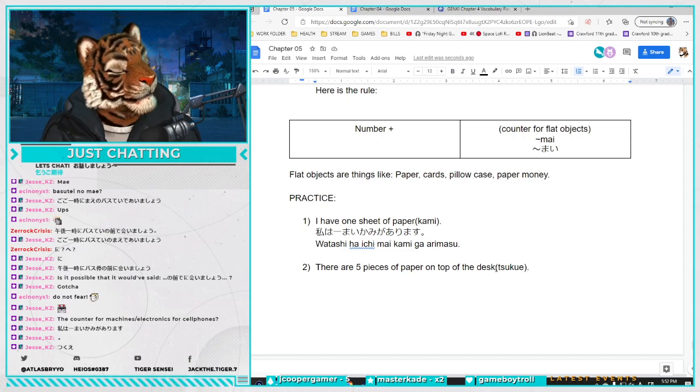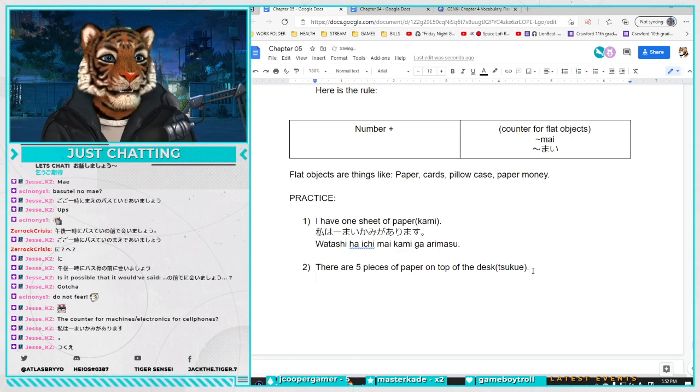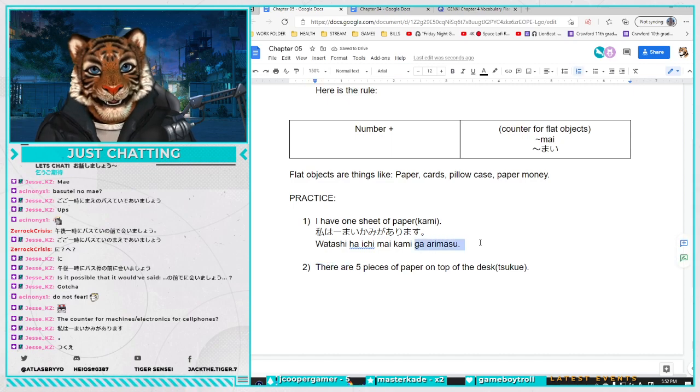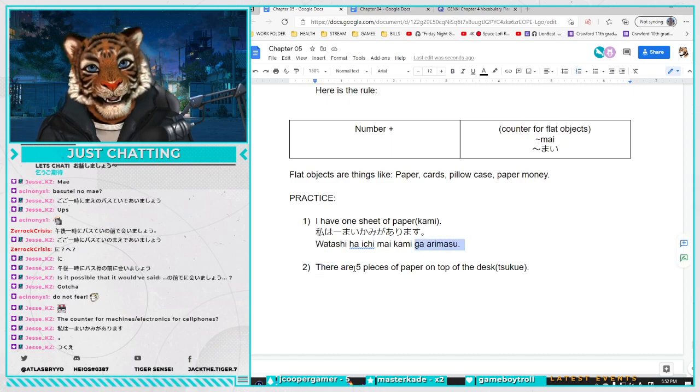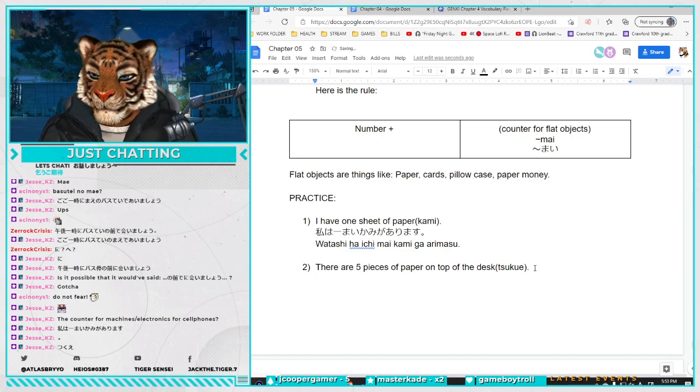So I want to see what you guys can do. You should be able to do this sentence with just this. Remember, there are or I have, still use, it's still the same thing, ga arimasu. So this is our verb. Try to type this into Japanese. And while you're doing that, I will be right back, real quick.